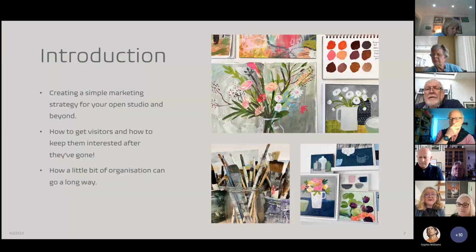Right, so brief introduction. As I've already said, this is going to be a very simple marketing overview for you to get yourself organised. I'm not going to use buzzwords, marketing words or anything like that. It's just a very simple way to think about how you prepare your content from now up until your open studios and afterwards as well.